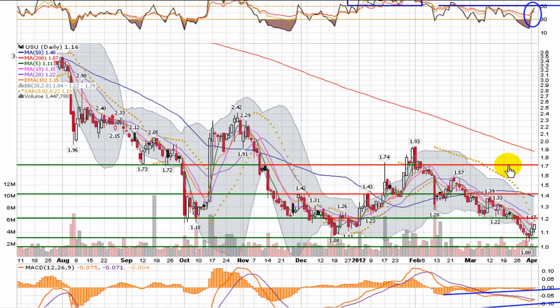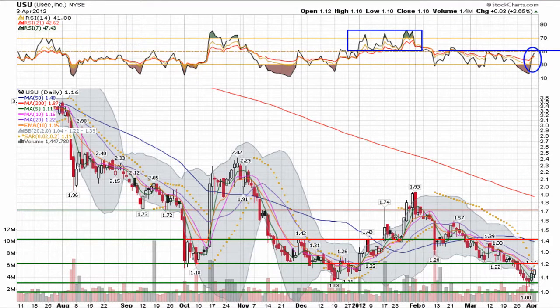All in all, though, there's pretty nice liquidity in this play. It's making a double bottom pattern, and it looks like it's trying to take on some upward pressure. So I think it's worth keeping on radar to see how it performs, see if it can go up here and challenge this resistance point in the 50-day moving average. Those are the type of things that I'll be looking for in the USU chart.